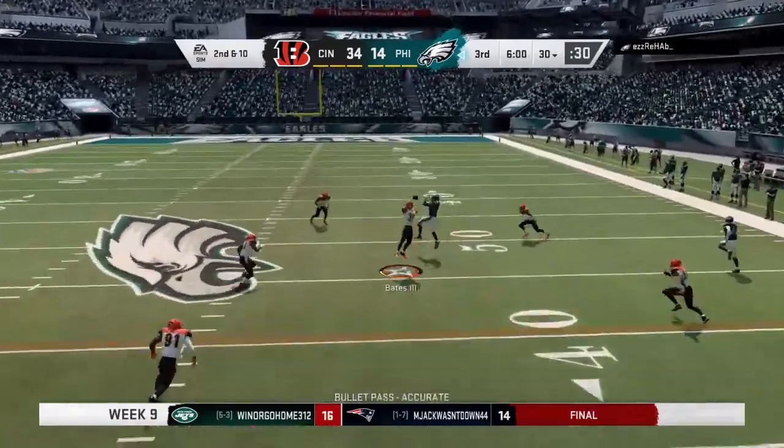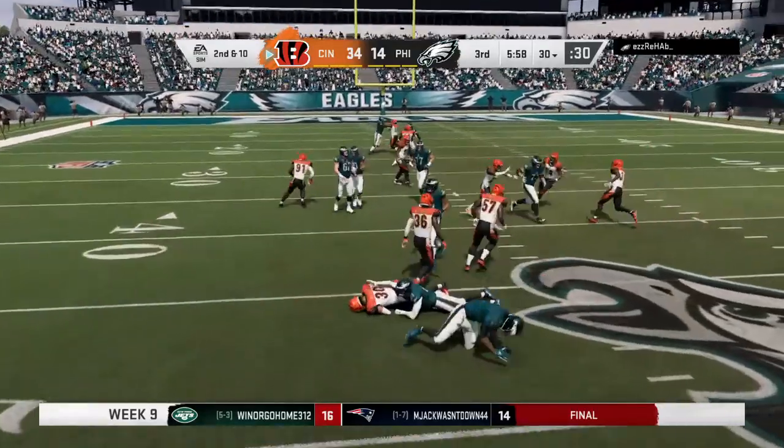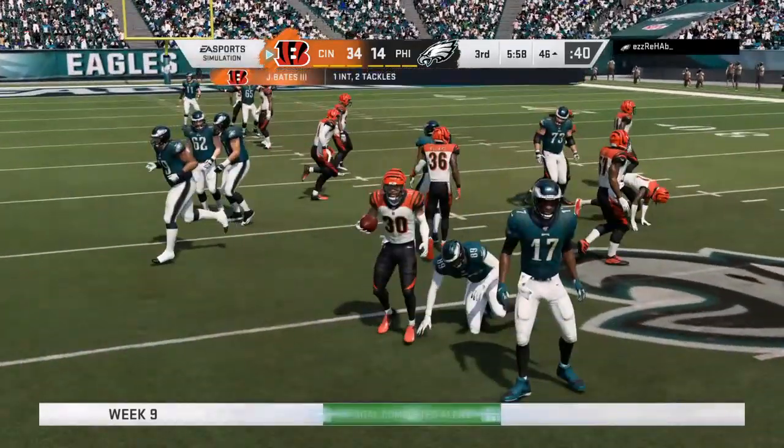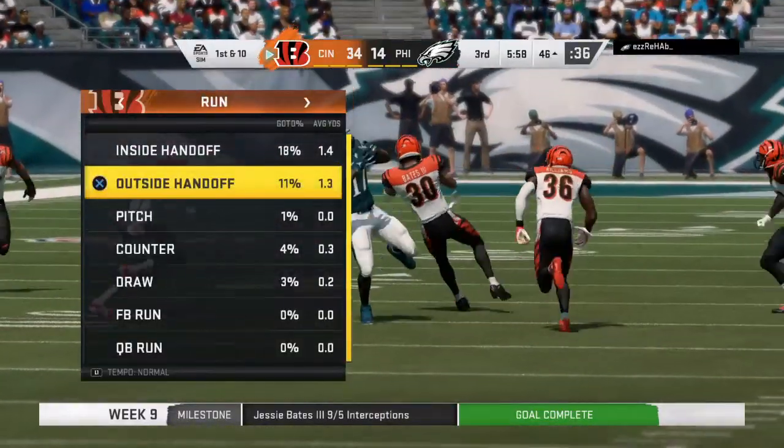Now Wentz again. And he's going to be intercepted a third time. Picked up by Jesse Bates. And they take over. They'll set up shop at the 46-yard line.